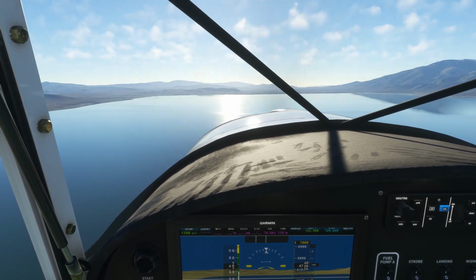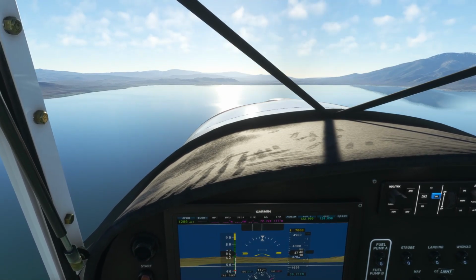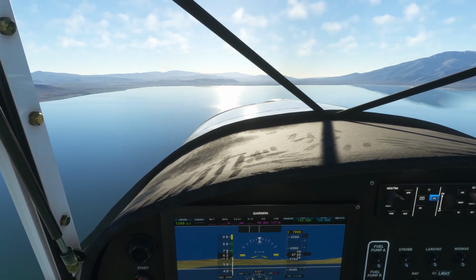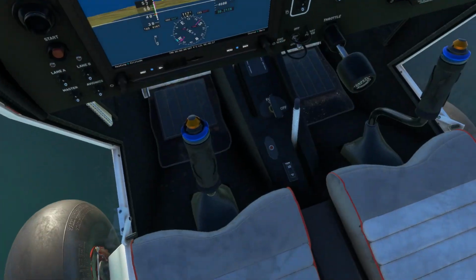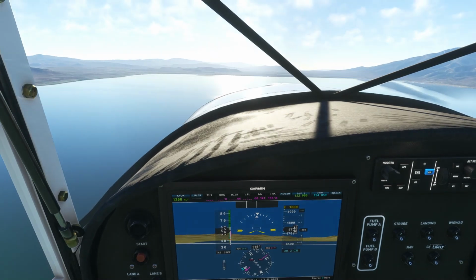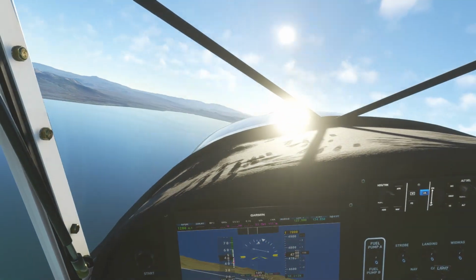Another good thing about landing in the opposite direction, we're not going to have the sun in our faces for the landing. So coming off the power, we'll let the speed come back into the white arc and then we'll start taking some flap. And we'll go full flaps, swing the aircraft around.